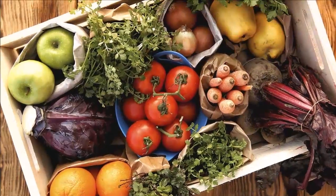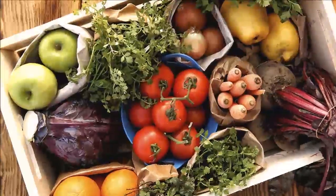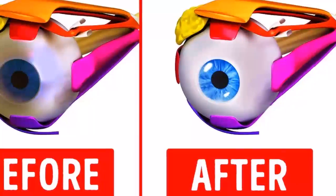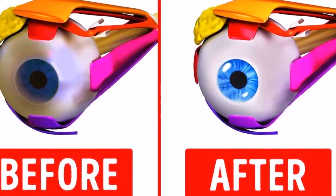Mangoes. These are delicious, juicy fruits which have plenty of nutrients. One cup of mango juice will give you 36% of the suggested amount of vitamin A.